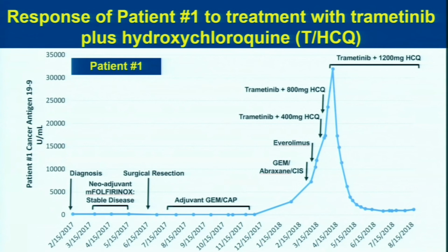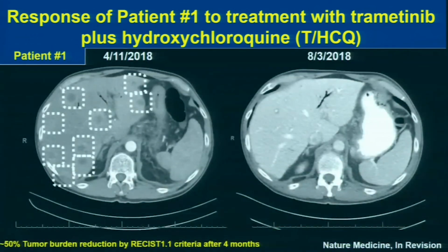Now, the CA19-9 is just a marker. It doesn't actually say necessarily that the tumors were getting smaller. So what we did was we then did CT imaging of this patient. And this was the patient at baseline when we began to treat him. And you can see all these shadows.